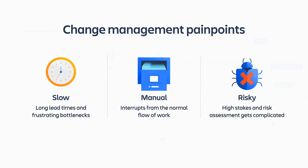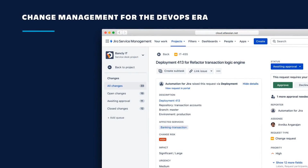Now, this summary of pain points doesn't do enough justice to the frustrated developers and operations teams who are exhausted by friction caused by outdated change management processes. We think their pain is unnecessary, and we've set out to address it. That's why we're thrilled to introduce change management for the DevOps era in Jira Service Management.